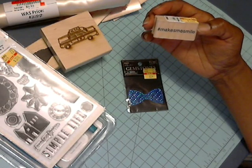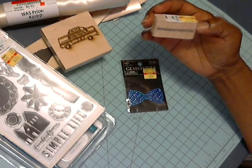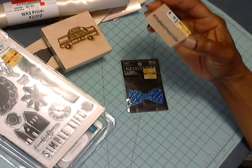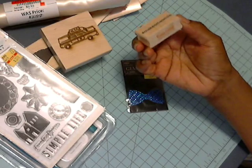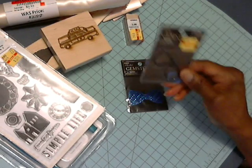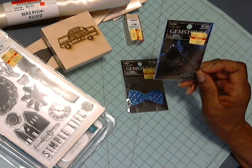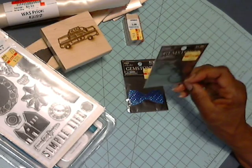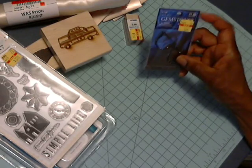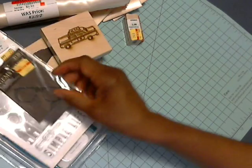It said it has a hashtag makes me smile, and this originally was $3.99. I got it for $1.43. Sorry, Cosmo Cricket. And then another little bling for 60 cents. And my granddaughter got those, so I guess those will be going on her pocket letter or what she's making.